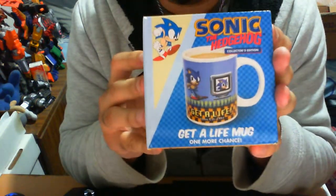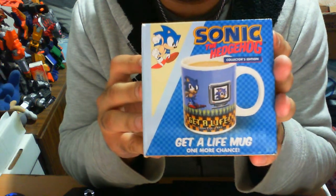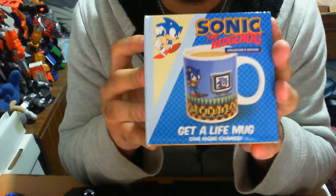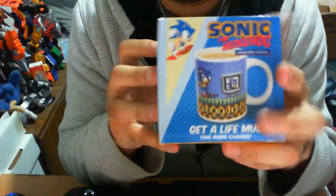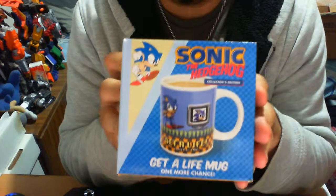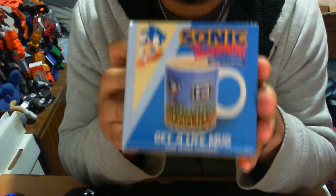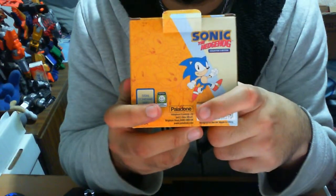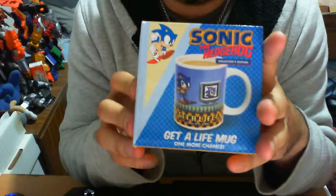This pays homage to the fact that Sonic the Hedgehog is pretty much known to die a lot, depending on how good or bad a player you are. And you have the standard obligatory life box that tended to appear in the 90s, and they do appear in the newer games as well. This is made or manufactured by Paddington. I'm hoping I pronounced that right. I probably feel like I'm not, but you never know.